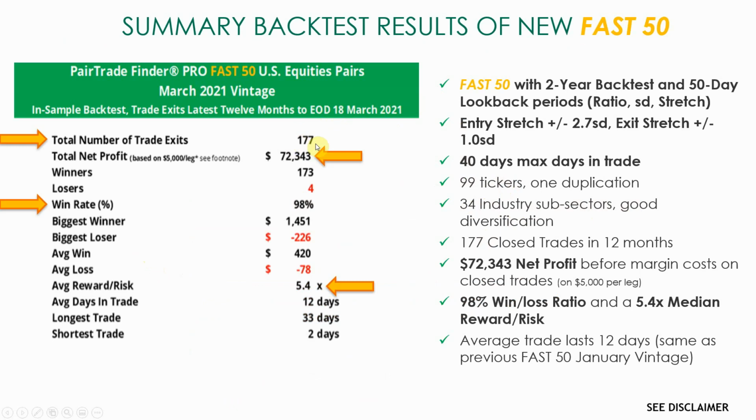And you had 177 closed trades. You generated 72,343 of profit and 173 winners, only 4 losers, 90% win rate. Biggest winner, $1,451. Biggest loser, only 226. Average of 420 win. Average of negative 78 loss, and 5.4 times reward risk.